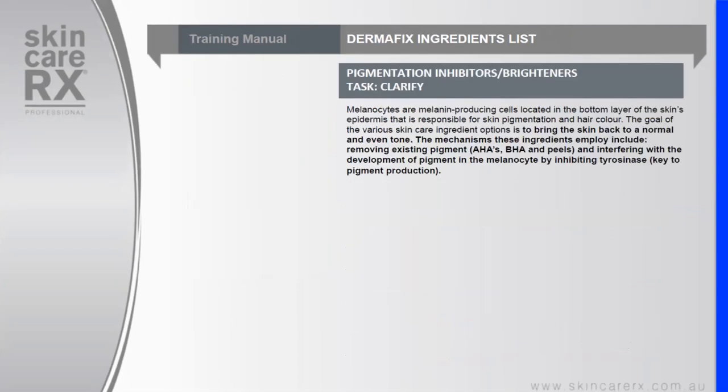Next, we'll look at our pigmentation inhibitors and brighteners.